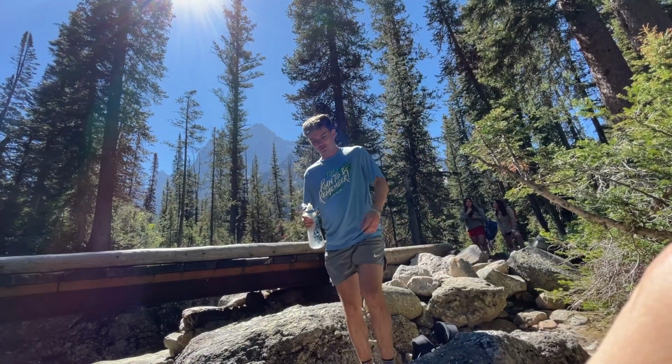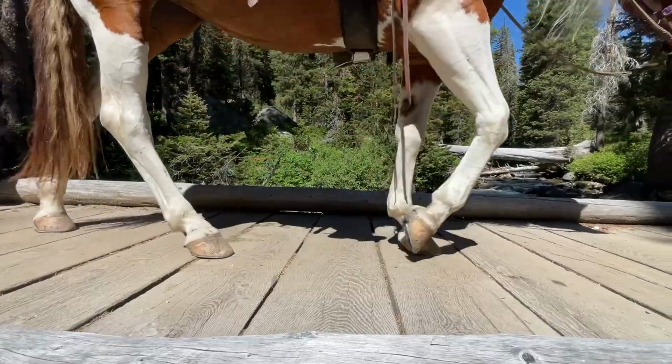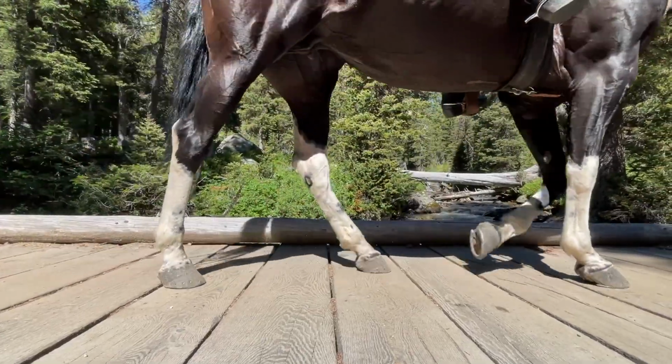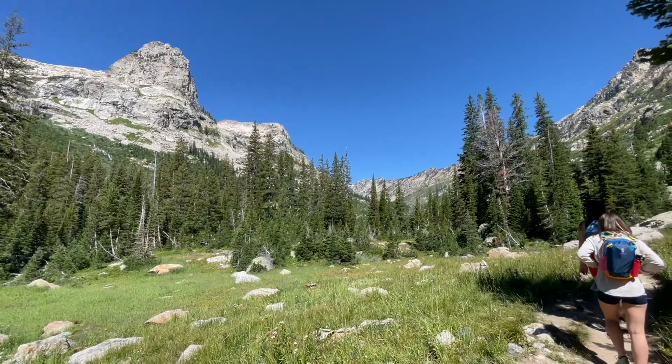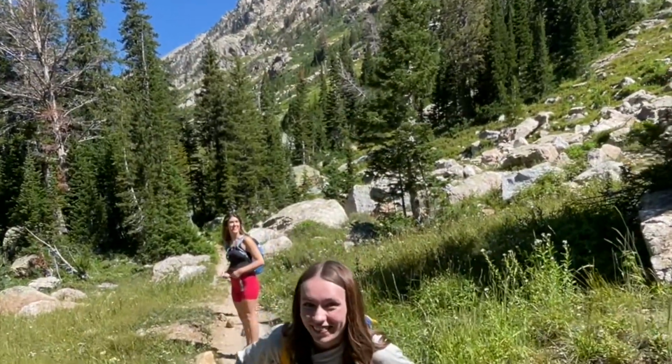It's actually super cool that throughout the entire trail on the way to Lake Solitude through Cascade Canyon, they allow horseback riding. So throughout the time we were hiking, we saw a lot of horses. And this is right here, the spot where you start to turn and head towards Lake Solitude. Super beautiful.